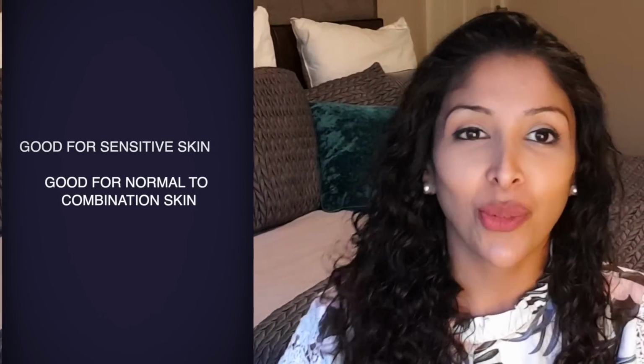A mask that I love that you can purchase is from Peter Roth. So it's called Water Drench, and it's good for sensitive skin and normal to combination skin. So I always get asked, you know, Dr. V, why are you missing out the normal to combination skin? So that one is one you can purchase. It's a fantastic gel-based mask for skin of colour.